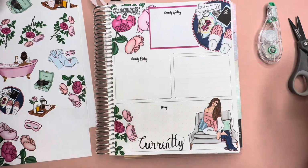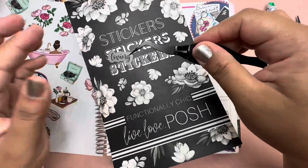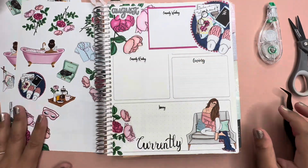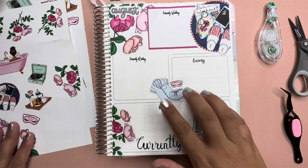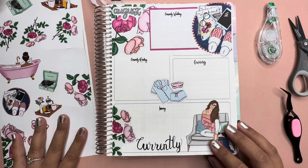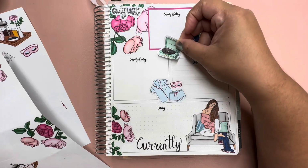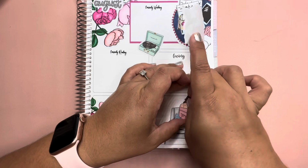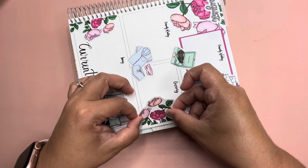And then for the rest of the currently words, I just left them as is. And then I am bringing in this loving currently word from Live Love Posh, Functionally Chic. And then just going to add a couple more decorative elements to try and fill up the page, because it felt a little empty right there. Excuse me, I'm yawning so much. And then I'm going to bring in that little flower.